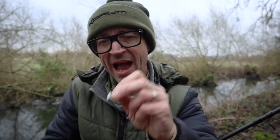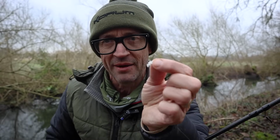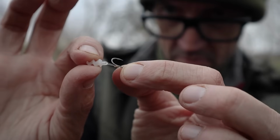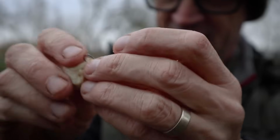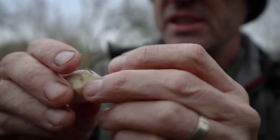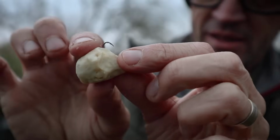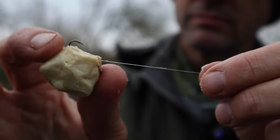Then a short hair, and something that's absolutely key, and this cheese paste wouldn't stay on without it, is a tiny little meat screw on a very, very short hair. What I would say is with the cheese paste, it's not any special concoction. It's about 30% blue cheese, 30% cheddar, and then the rest is actually just short crust pastry.